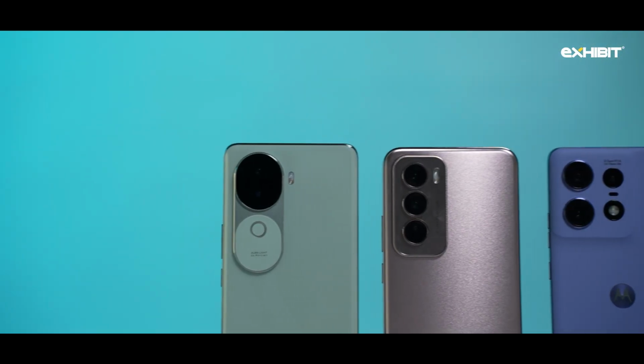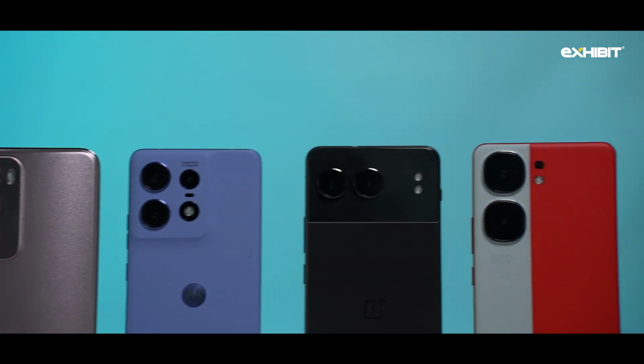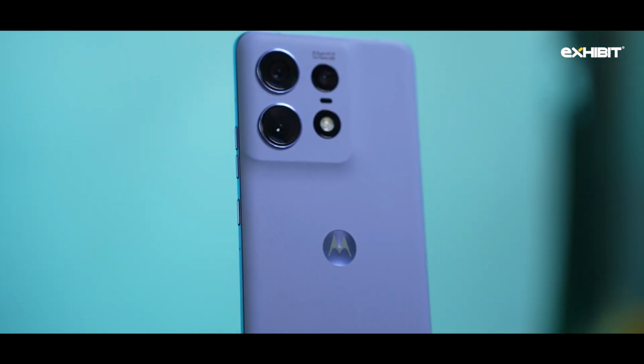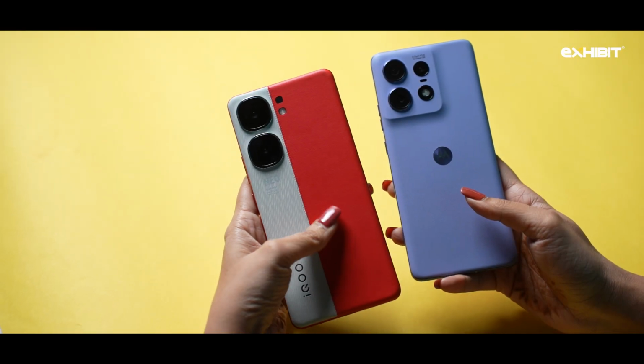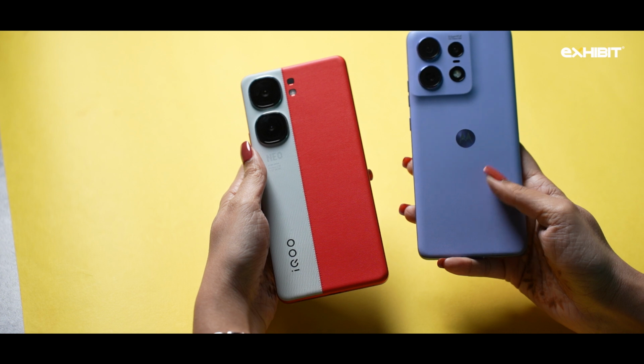And when it comes to their rear surfaces, now all of these smartphones have either plastic or aluminium backs, but only the iQOO Neo 9 Pro over here and the Motorola Edge 50 Pro have vegan leather back, which actually feels premium in the hand when you hold it, and something that immediately sets them apart from all of these clans. This vegan leather back is soft to touch and gives the phone an incredibly elegant feel.